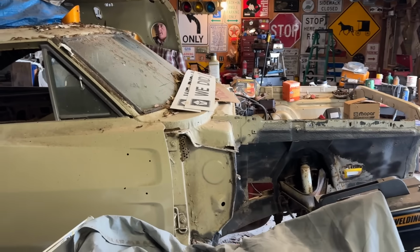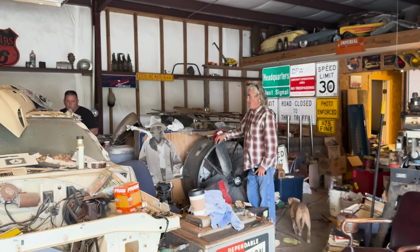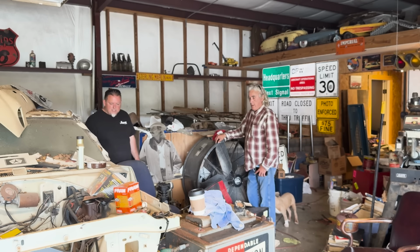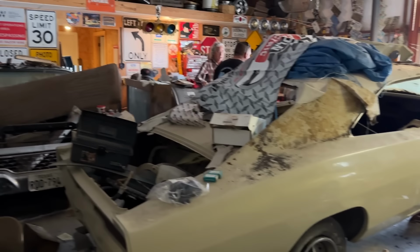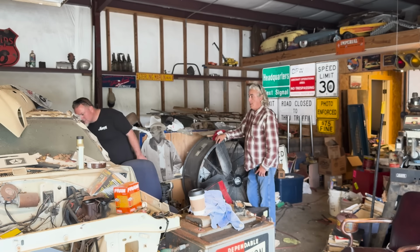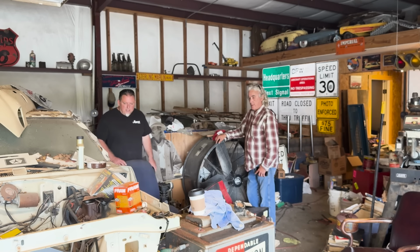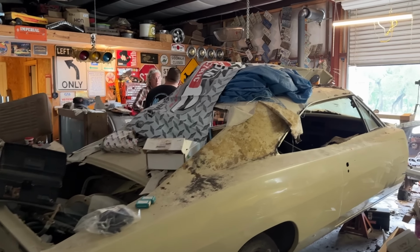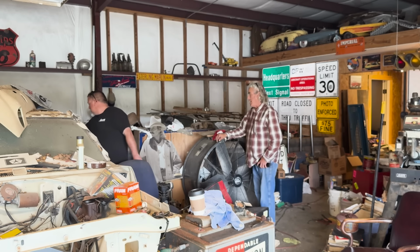This would be cool. Is it a white vinyl top on this tan? Yeah. I bet you that's the only one. Maybe. It came from California. Did it? Yeah. I've never seen one this color. It's got the tan interior, the brown interior. I bet you this is the one of one. That would be my guess on the options: the color, the interior, and then the vinyl top, and this is an RT. Is it an SE? No, just RT. Just RT? Yeah, just RT.